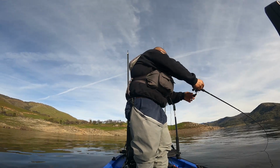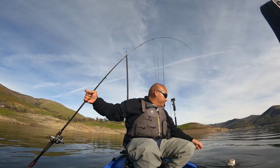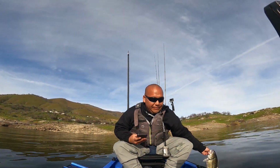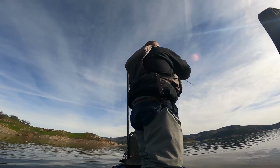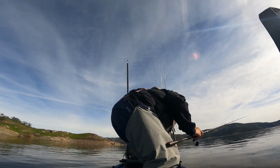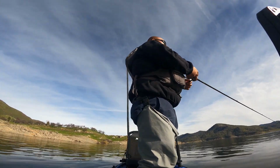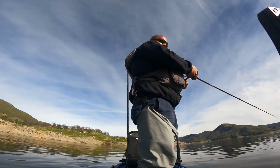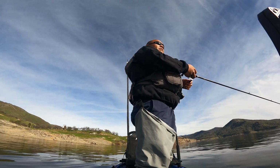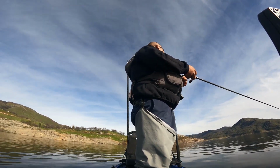You can catch these fish just slowly rolling it and maintaining a constant retrieve. However, sometimes you have to stop it or speed it up just to get that extra bite or trigger one of these fish to react and swipe at the bait. So that's going to do it for today's video. Hopefully these tips help you guys out and help you guys catch some more fish. It is very situational dependent, but get out there and try to catch some fish. Have a good one, guys.